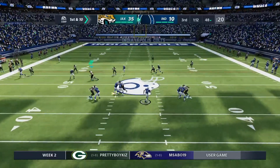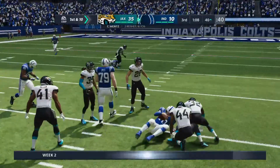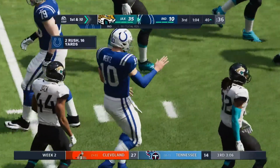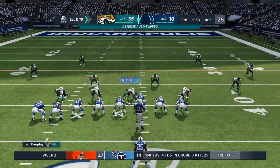Wentz now on first down. And now he'll tuck it and run. And he's able to get this one down to the 40-yard line. A nifty bit of scrambling there. 12 yards, first down.